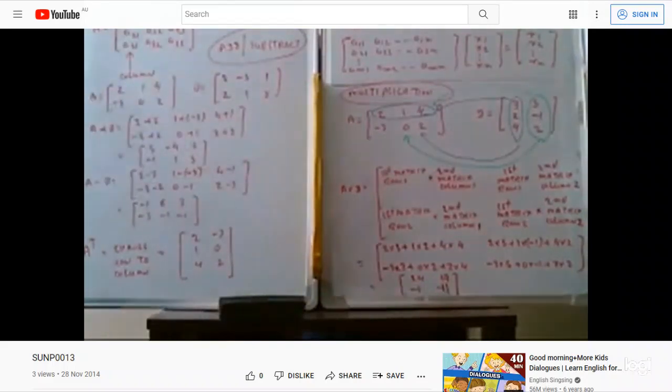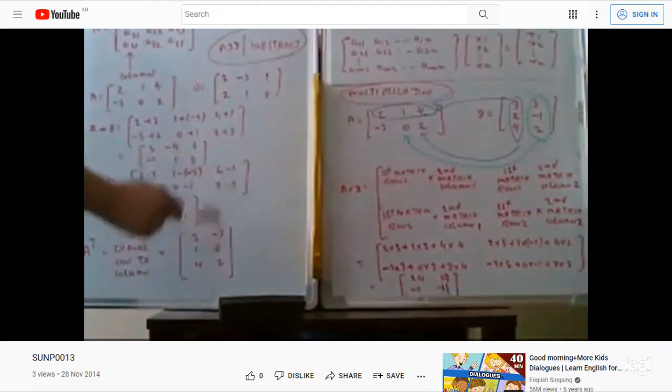And this is the transpose. Transpose means that row and column change. So row 1 values are 2, 1, 4. That will be column 1 values. So the 2, 1, 4 in row 1 will be column 1: 2, 1, 4. Row 2 values, minus 3, 0, 2, will be column 2: minus 3, 0, and 2.